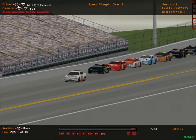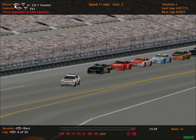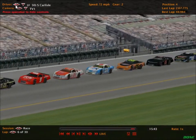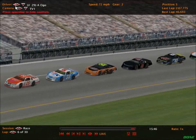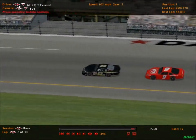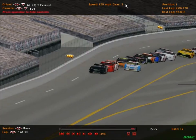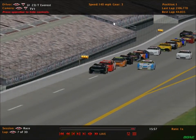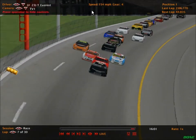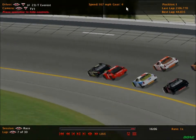Okay, so it's Tyler Everest, someone new to the MFNSRA. And the number 23, Seth Cole in second, Michael Walton in third, Seth Carlisle in fourth, and Austin Ogo in fifth. Green flag. Now, I don't know how Seth Cole didn't get caught up in that last wreck, the way he was going. He did a nice job getting back on the track, and he also missed the wreck.